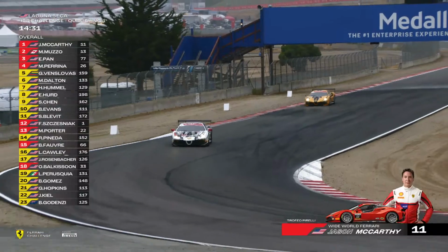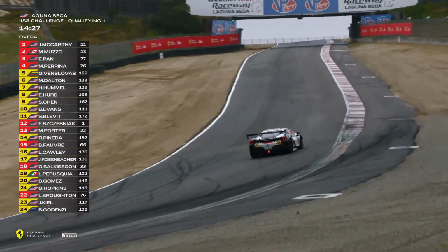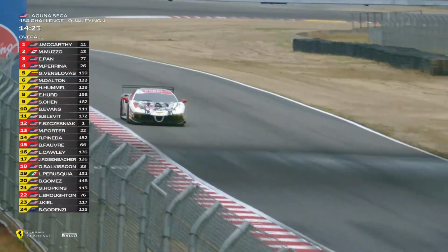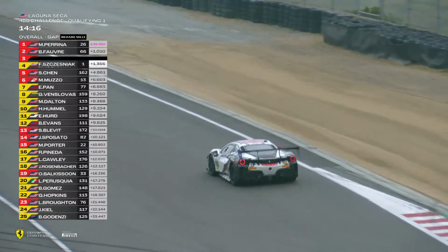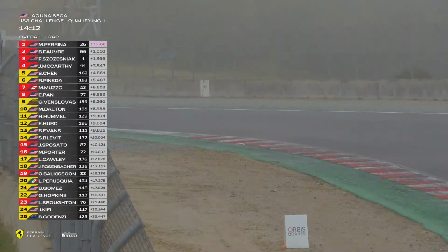Now, Jason knows this track really, really well. He's getting a lot of seat time because he's running in both cars, ignoring the fact that it's very difficult to switch from one car to another. Jason is one of those evergreen drivers that has always got the ability to turn it in. After saying that, Massimo Perina has just gone quickest.